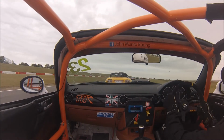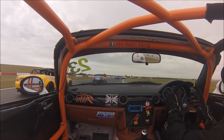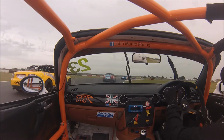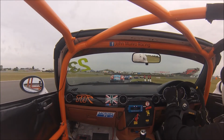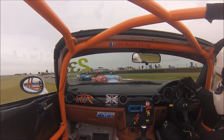And interestingly, we've got a battle for 3rd on here. Number 55 of Lyne is moving up. George Lyne is trying to make a move here for 3rd on Simon Goddard, the man 3rd in the points, running 3rd on the road. He will be aiming to protect that. All of this is helping Alan Henderson. He's moved out. That should be about 1.5 seconds now.